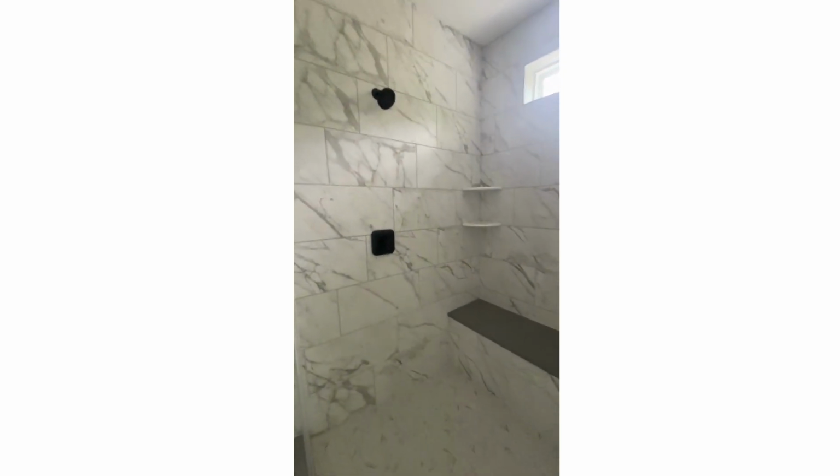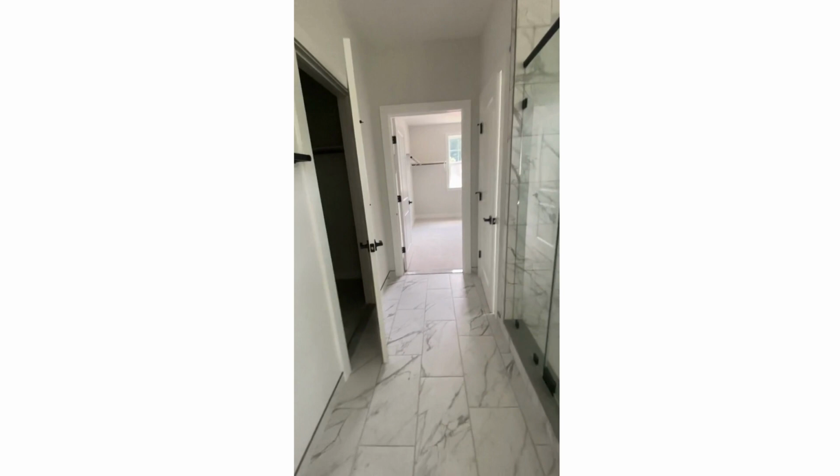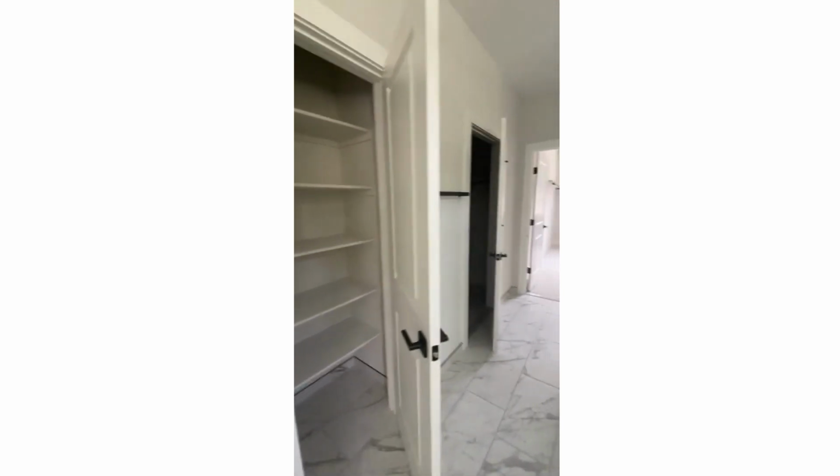So the Williams series does feature tile to the ceiling in the owner's suite bathroom as a standard feature. And it just turned out gorgeous. There's a linen closet in here. Again, the storage space in this bathroom is phenomenal.